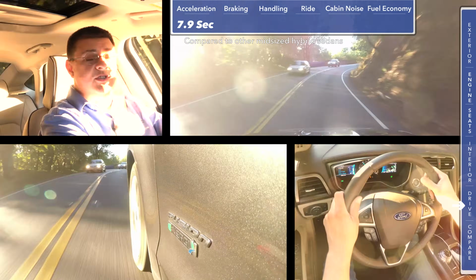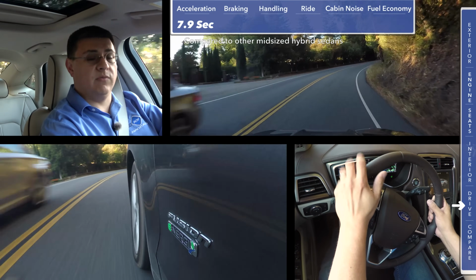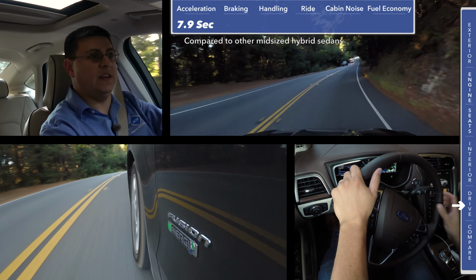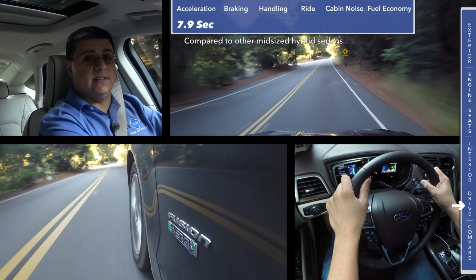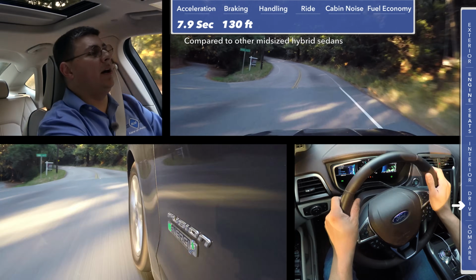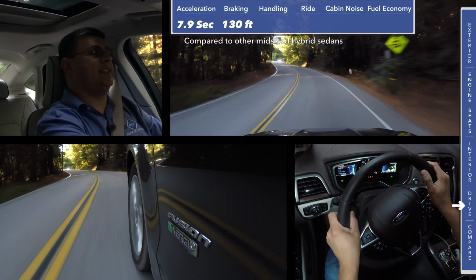However, Ford lets you choose, because we do have that auto mode, which will try and keep the vehicle in EV only mode regardless of the climate, regardless of your throttle position, except if you floor the vehicle. And then it will actually engage the gasoline engine and give you the best acceleration time. Thanks to the wide 225 width tires that we find on this hybrid model, our braking score is fairly good for a hybrid at 130 feet from 60 to 0.